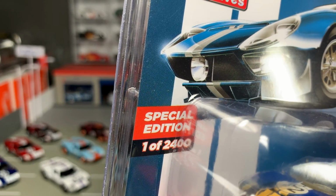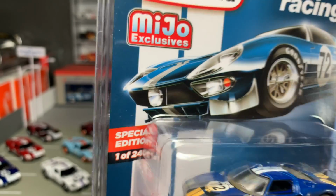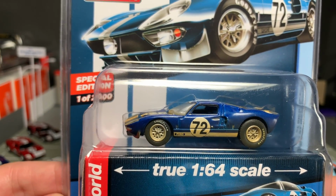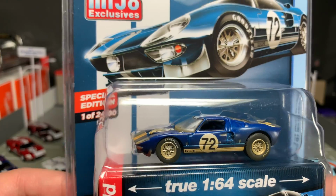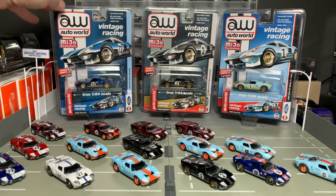Only 2,400 produced of these, and considering the popularity of Ford versus Ferrari, the popularity of these racing replicas, and then the details that we'll get to, I think these are going to be incredibly popular. And they're going to go real quick with such a low number, 2,400.